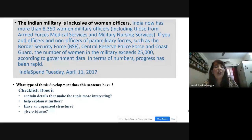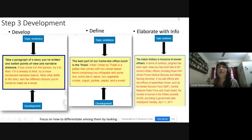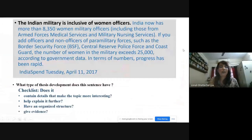Once they have worked on these three basic categories, you could give them a checklist as well. Let them check, or maybe get them into pairs or little groups, exchange what they have worked on, and then ask them these questions. Look at the question here at the bottom. What type of thesis development does this sentence have? The thesis development that it has is the elaboration kind. This text has an elaboration of info kind of framework.